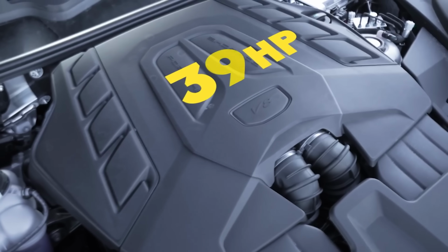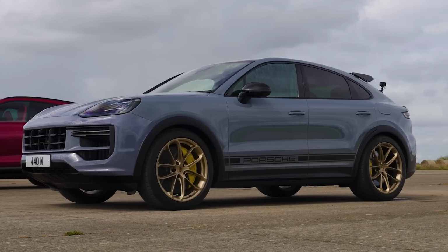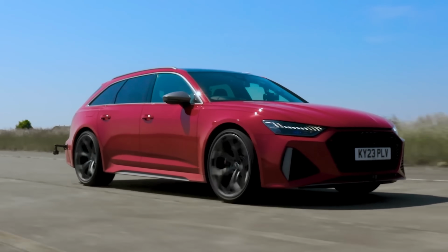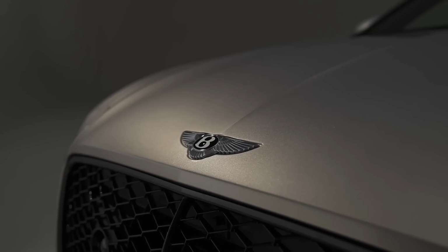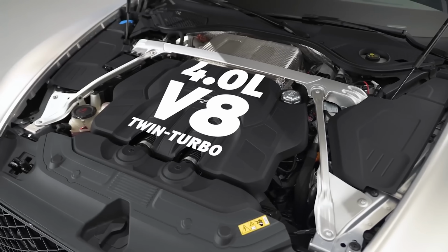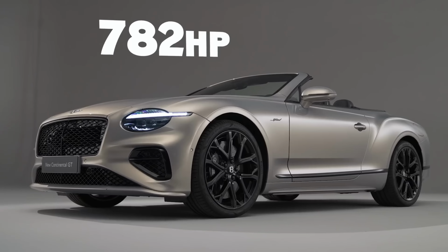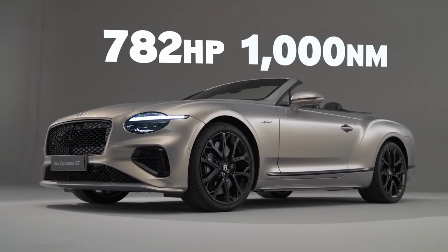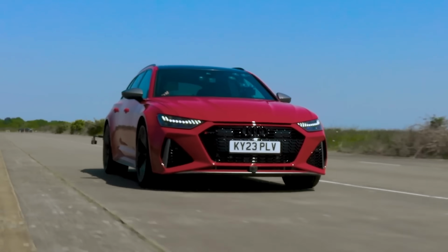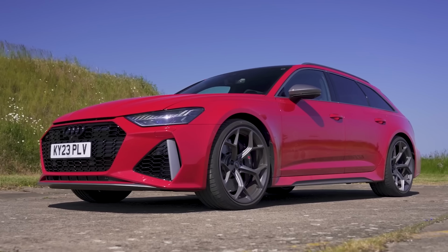That car produces 739 horsepower and 950 Nm of torque from its hybrid system, which is plenty of poke for a future RS6. But Audi actually has another option. It could turn to Bentley. The new Bentley Continental GT also has a 4-litre twin-turbo V8 plug-in hybrid system, but it produces a combined 782 horsepower and 1,000 Nm of torque. So either way, the new RS6 should have at least 100 horsepower and 100 Nm of torque more than the outgoing model. But will that be enough?